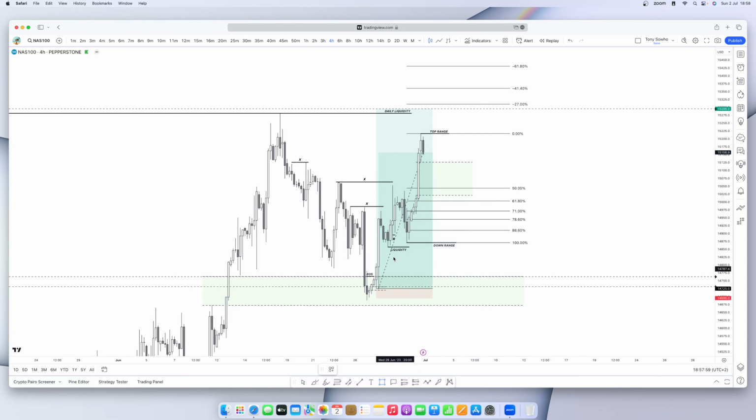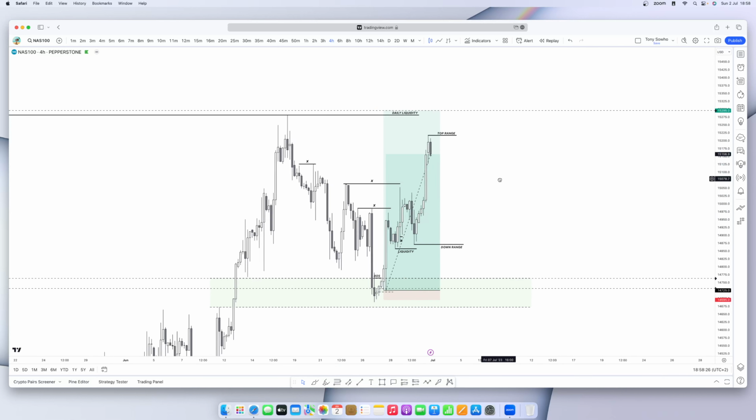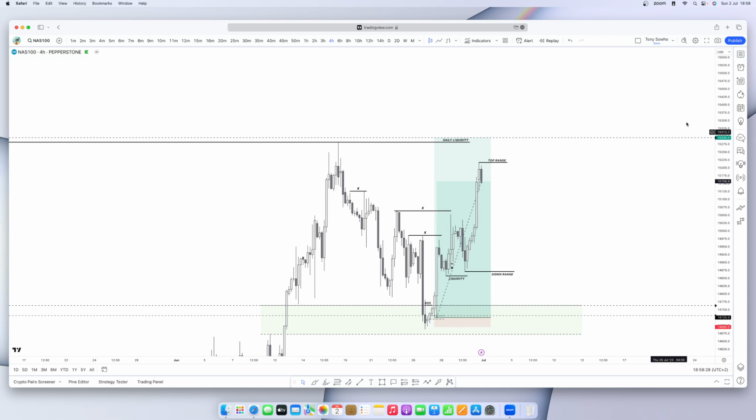And not only that, I'm also seeing some additional confluence in this area, that we have some kind of structural level here. We had some kind of demand, and then we had some supply, some supply. So maybe this area can serve as a value structure area. So if you're not in, be on the lookout for price rejecting from here, possibly. Okay, that's for NASDAQ. So I'm still bullish, and I'm going to see price go up.